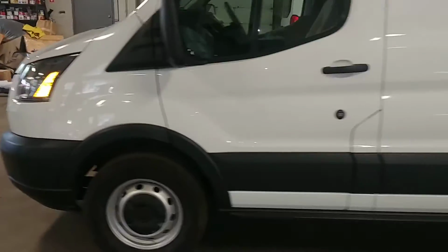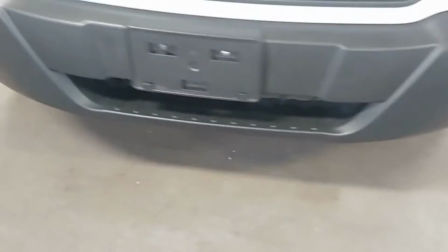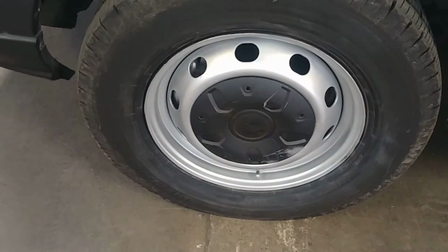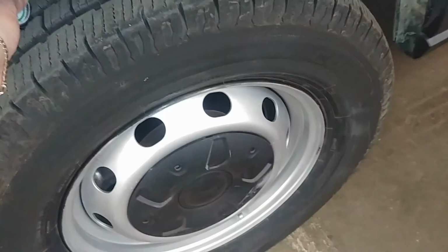Let's go real quick. Your front bumper looks pretty good. Your hood looks good. Your front fender looks good. Here's your front driver's rim or steel wheel, tire tread. It's over 730 seconds. Let me double check that. That is correct, over 730 seconds.